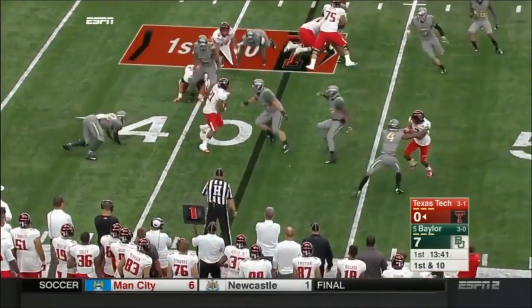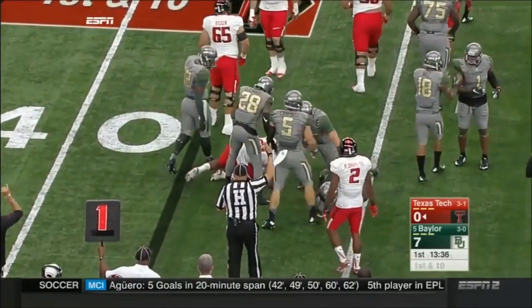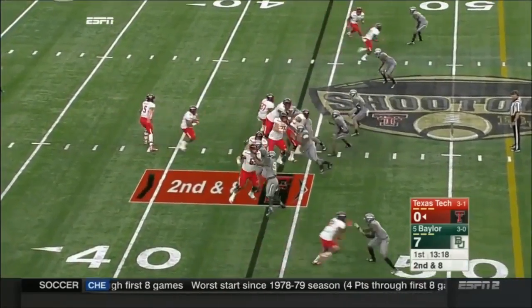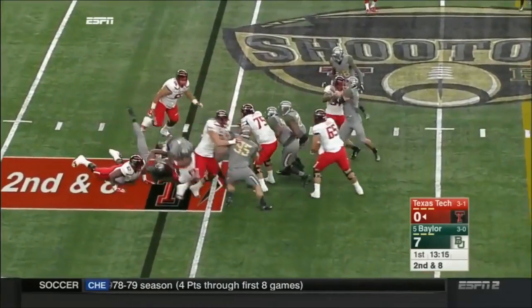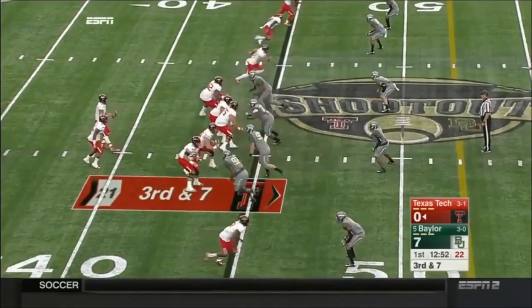DeAndre Washington. They tried to tackle him up high, and he broke it and picked up about 3 yards. Baylor, so he's not afraid. On 2nd and 8, here's Washington, and wrapped up at the line of scrimmage. No gain on the play. Have got to have a big game.